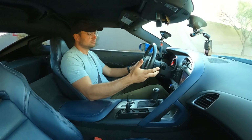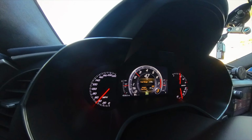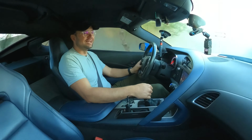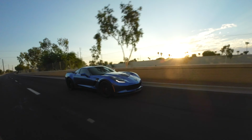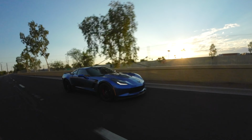Now, of course, it's fun. Whenever you hook up, whenever you do have a little bit of space and whenever you can get into it, it's pretty incredible. And I'm shocked at how much of it there is. It feels like there's at least 100 more horsepower than I feel like is necessary. And so that's just a hoot.